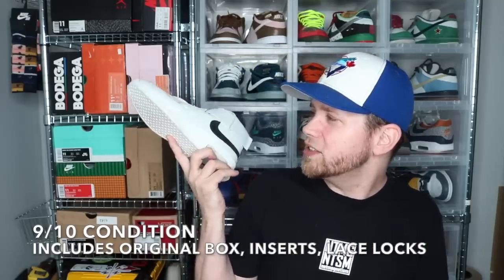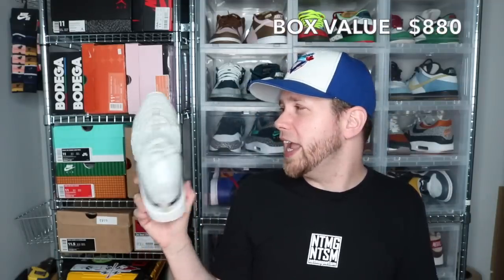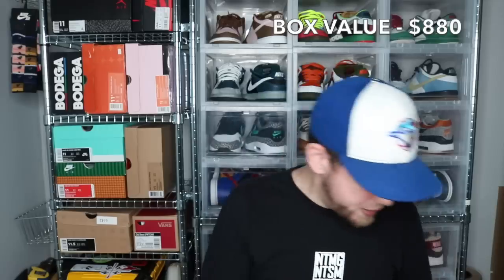This was a release that just didn't hit. I mean, not like the Air Fear of God 1s and all that stuff, but I've never actually seen a Fear of God Nike collab in my hands before. Not really a fan of the colorway, but pretty clean if you're into this, but size 8, good size. Comes with the original box, very lightly worn, easy 9 out of 10 condition. So that's cool. So we got 3 more in here.